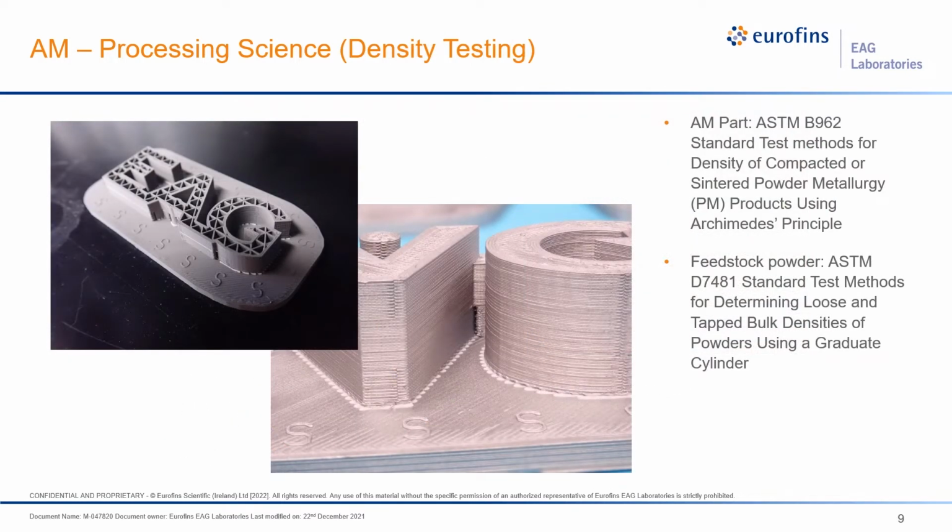In additive manufacturing, density is an important part to measure. EAG can assist in enhancing density in printed parts by measuring density of the feedstock and parts. The two ASTM standards used for testing density of powders, green parts and final parts, are ASTM B962. This is the standard test method for density of compacted or sintered powder metallurgy products using Archimedes principles.